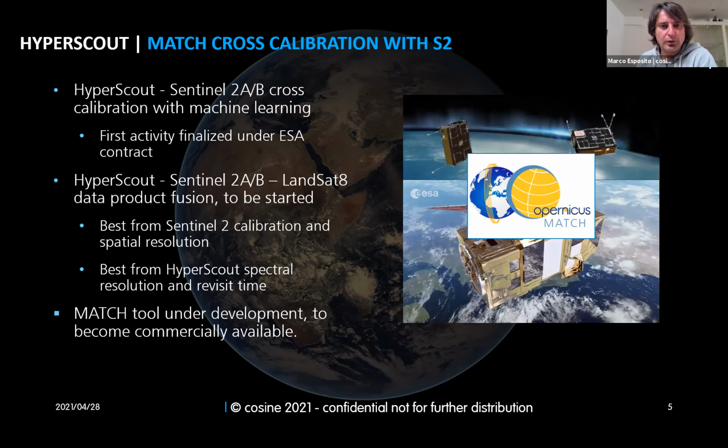We did the first project where we looked at how to cross-calibrate to enhance the quality of the data from the first Hyperscout. You can imagine, the payload being very small, there is no room for calibration devices on board. So the absolute radiometric accuracy and the spectral calibration are things you have to work out with vicarious calibration.